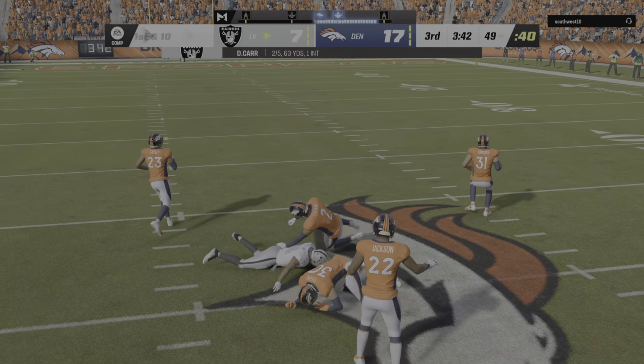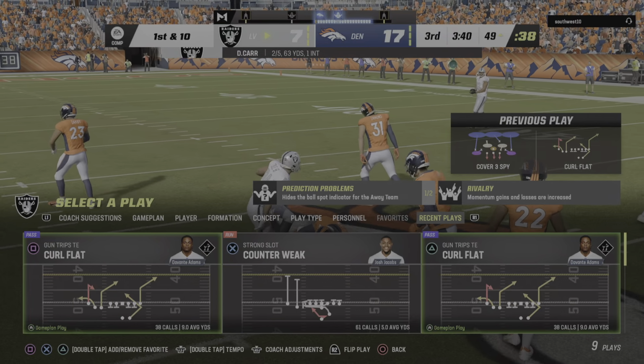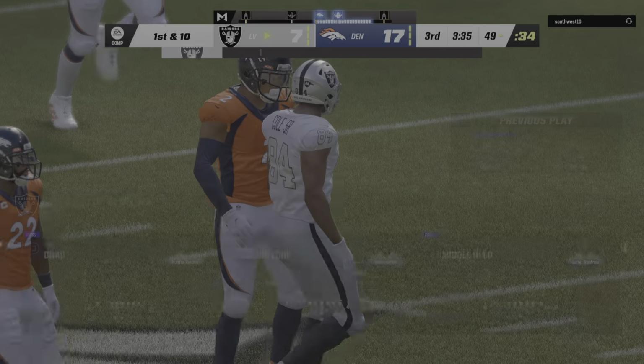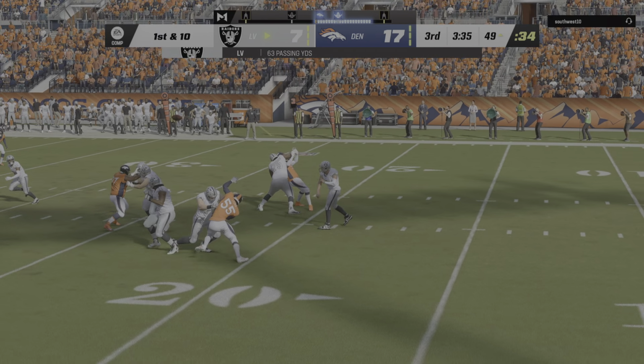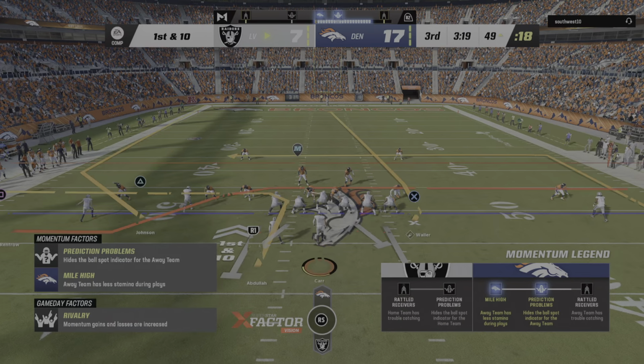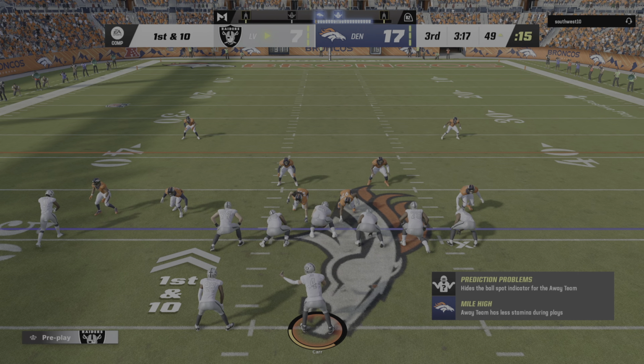Man open is Keelan Cole, complete. And he'll be taken down, but not before they work it across midfield. A pickup of 24 on the 3rd down conversion. So a 1st and 10 now in Denver territory at the 49-yard line.